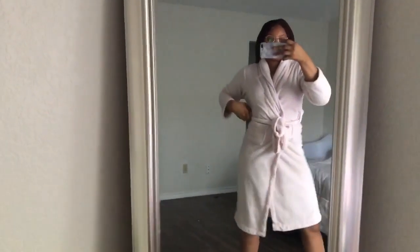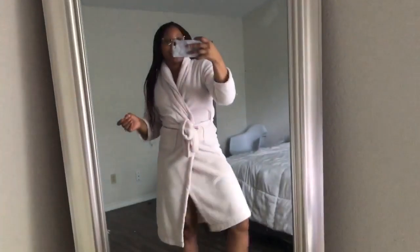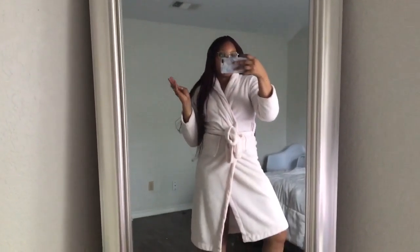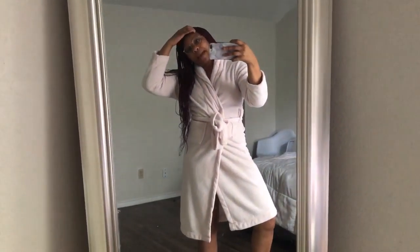All changed into my bathroom robe or my spa robe, whatever this is called. But next up is the Pamper by Heavenly Hands. That was on the agenda for today, the itinerary for today. So that is what's about to happen.